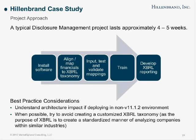A couple of best practice considerations is to understand the architecture impact if you're deploying in a non-version 11.1.2 environment. There are some considerations around the server architecture and the deployment process to ensure that the project is usable.